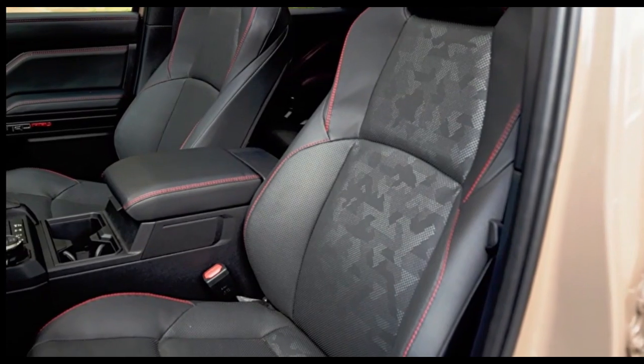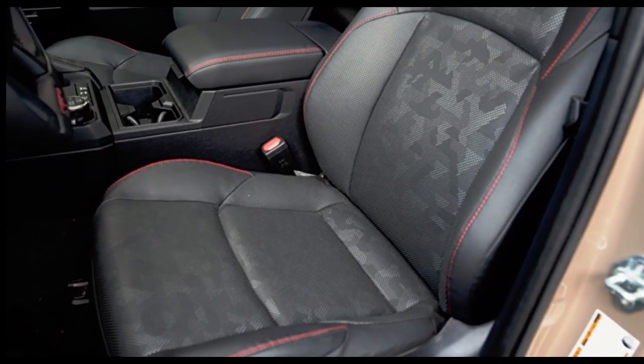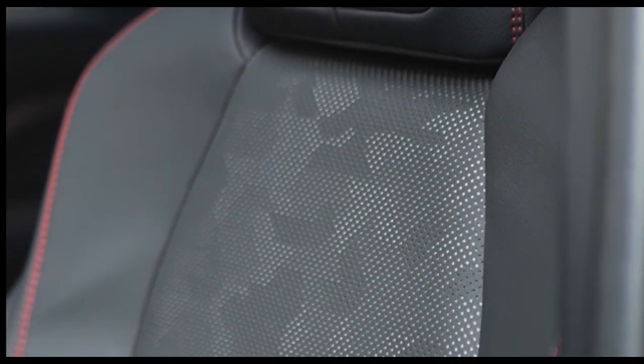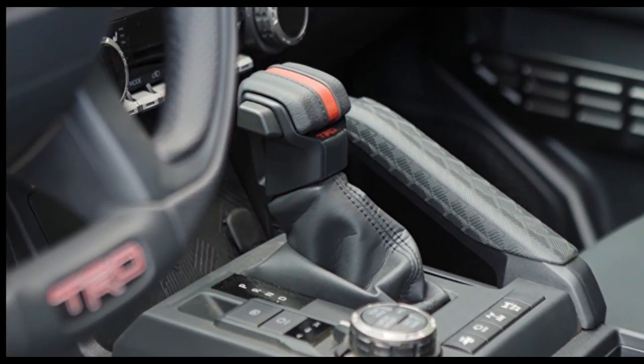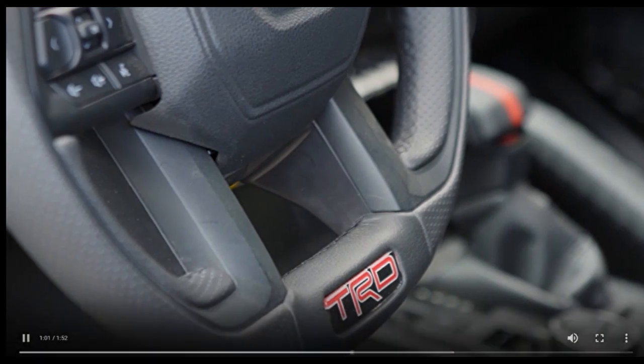Now the interior. The 4Runner receives the latest Toyota technology, new screens, the seats and the leather and just these surfaces are rugged. This is a rugged choice. It's youthful, it's dynamic, and the sitting surfaces, the shifter, the handles, the buttons, everything is well made. TRD performance all the way live, folks.